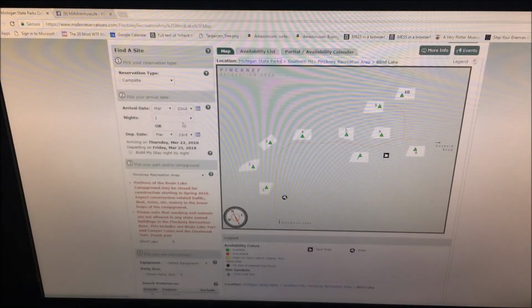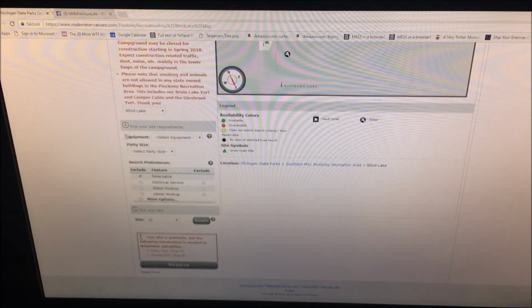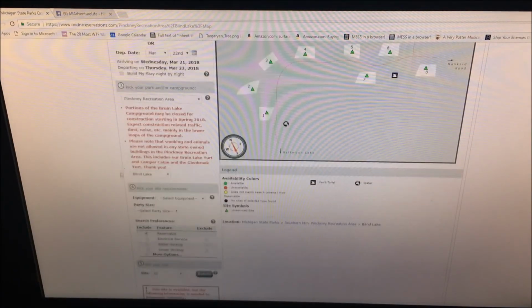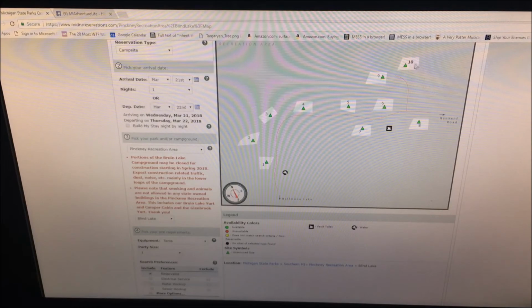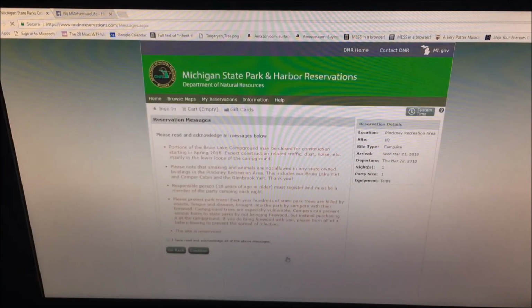Because of the limited space at the Blind Lake hike and camping, it's important to get reservations first. The Michigan DNR reservation website is quick and easy to use and allows me to pick the specific site I want. For me, I'll be trying out site number 10, as it's the most secluded, so it should be easier to film a bit while I'm out there.